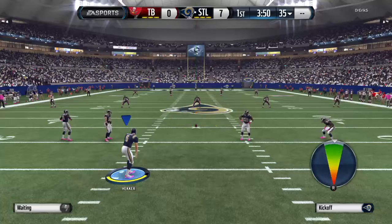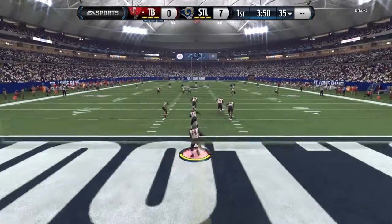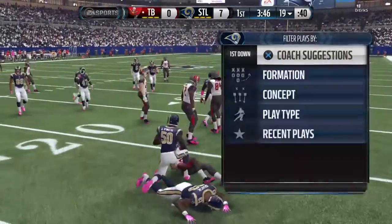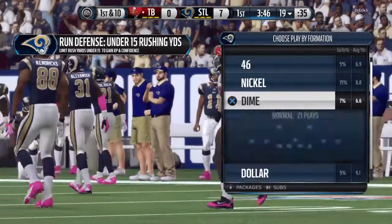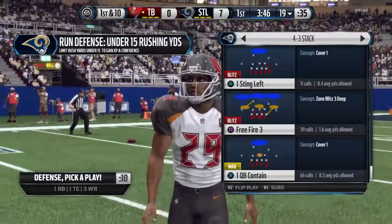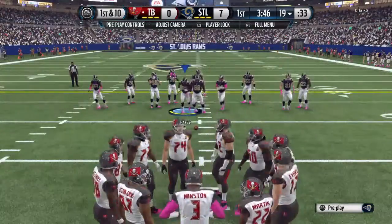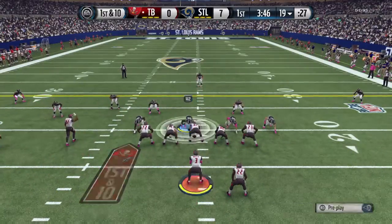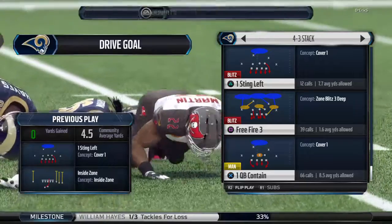The Rams getting ready to kick it away. And they stop him from running it out to the 20. Mark him down at the 19. First down at the 19. Barron's all over that offense and brings him down.